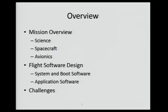I'd like to give you an overview of what the mission's about. I'll talk briefly about the science and give you an overview of what's involved in the mission. And then I'd like to talk more about the flight software and some challenges that we had in putting together the flight software for the mission.